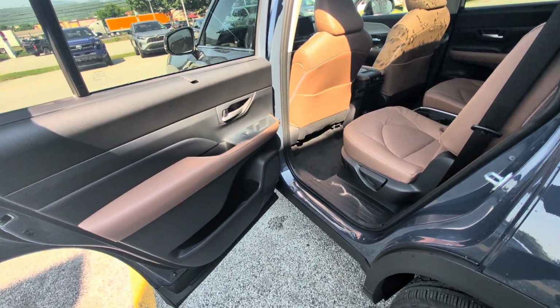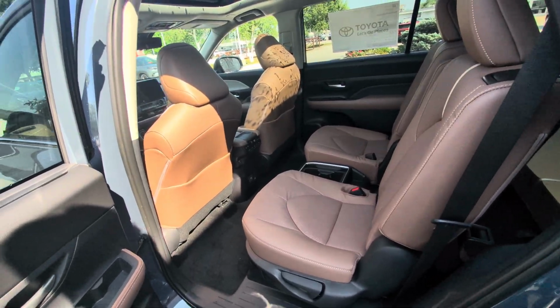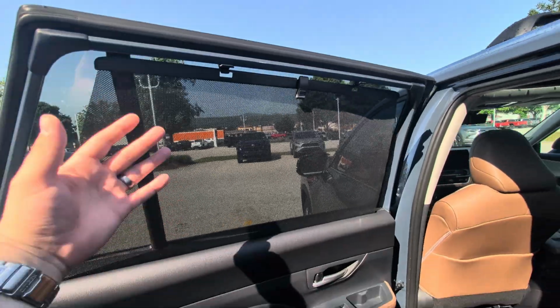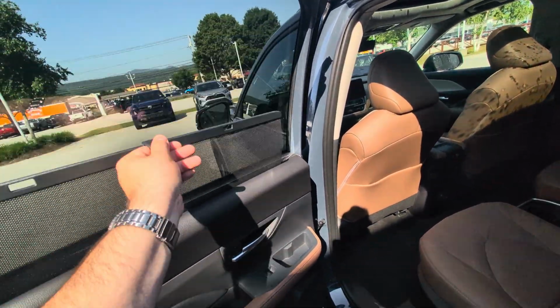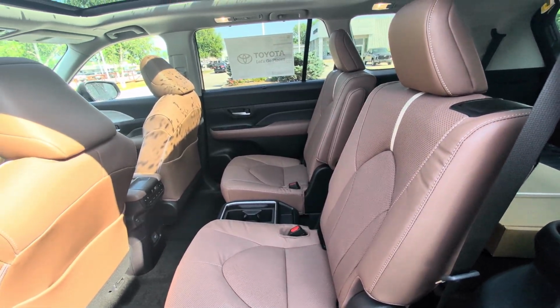Here we have, when you open up the door, you're greeted with this nice soft touch material, that brown Portobello. Looks really nice. The ability to go through and just do that, so you have a little bit of sun shading. Lots of room inside this one. The third row is very, very usable on this.